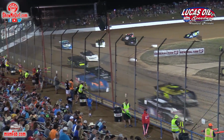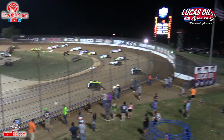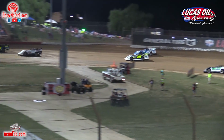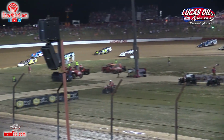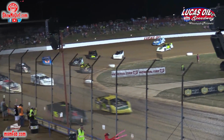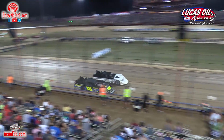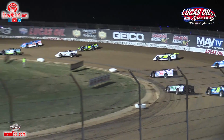There's Billy Moyer Jr., the 93 Tony Jackson Jr. driving Mason Oberkramer's car. Jackson had mechanical issues at hot laps. That's the battle right there between Moyer Jr. and McCready in the 39 car. McCready right now running in 20th, so those guys are trying to come to the field. But the key here is not to go a lap down in this race early on.